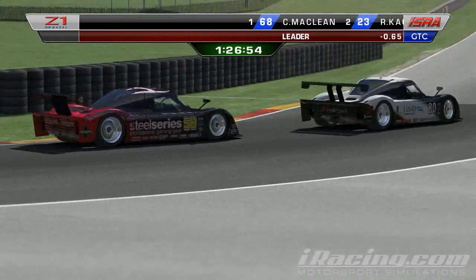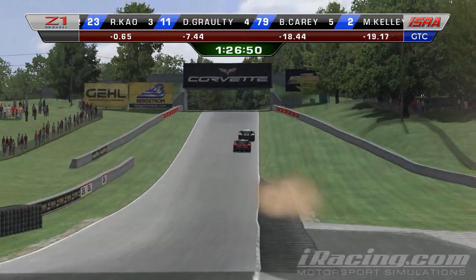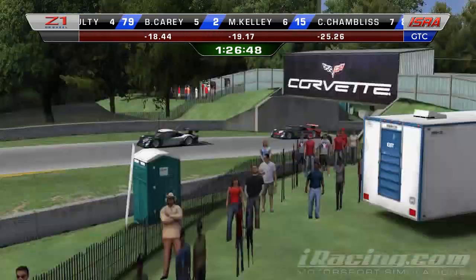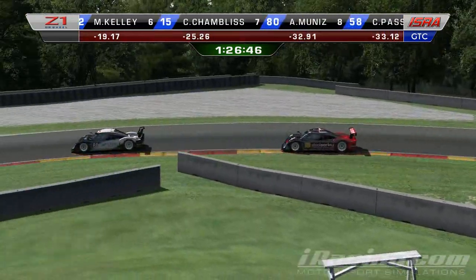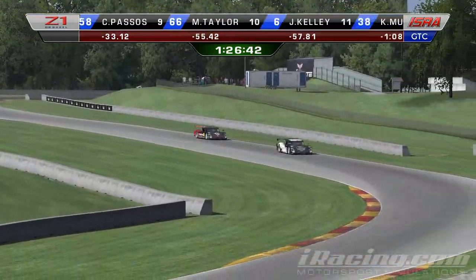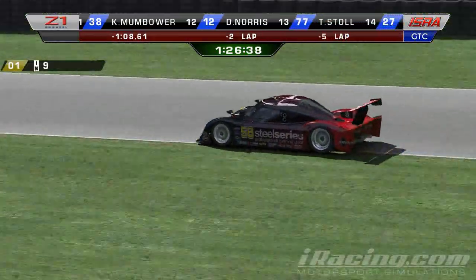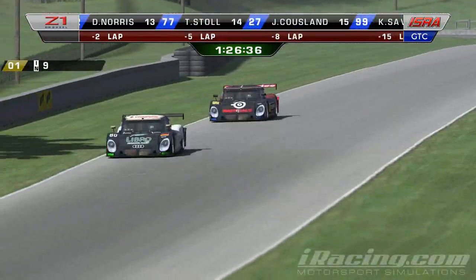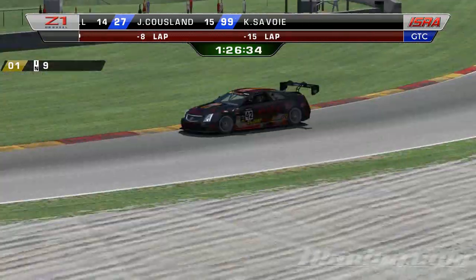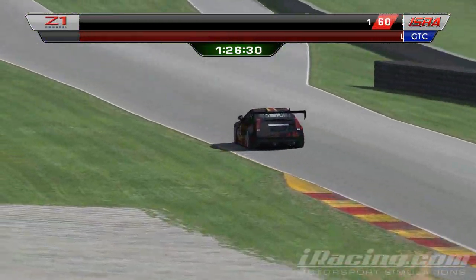Yeah, Carlos is not close enough to make a pass there, so he slots in behind Muniz as they go through turn 5. Looks like Carlos is falling a little bit off the track there, kicking up a little bit of dirt, but there's a little black strip on the end. You can pretty much use all of that as your exit. So if you actually cut it off a little bit and stay on the actual asphalt, as people have been saying, I will try to correct that as we go along.